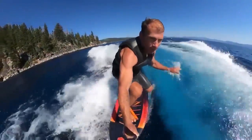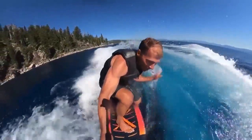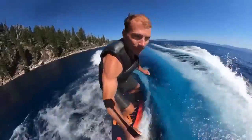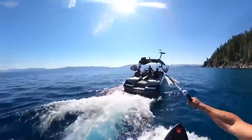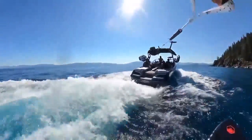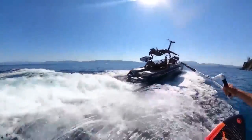This vessel, this is a 2020 Super Air Nautique G25. So Nautique makes this ultimate surf machine, basically. This one in particular is a 19-passenger vessel. Their engineering team is phenomenal. So Marine Specialties out of Sparks, Nevada is the Nautique dealer.